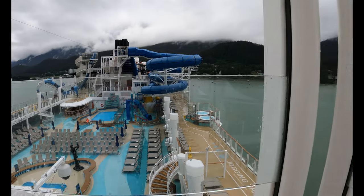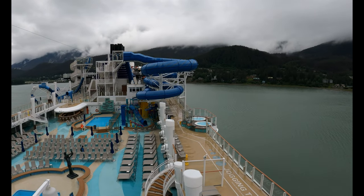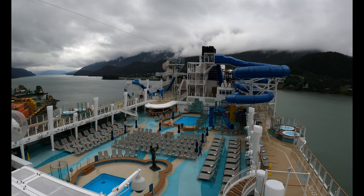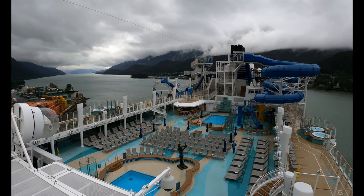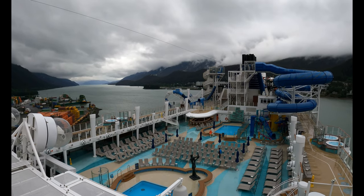And looking back towards the back of the ship, we can see some of the racetrack and a better view of the water slides that are available. Not really waterslide weather right now, but they were open and available if you wanted to have fun.